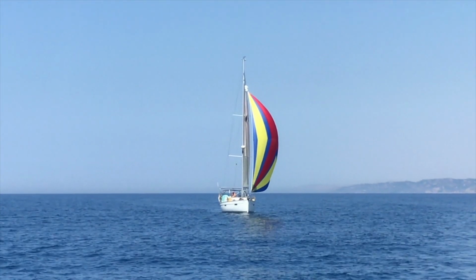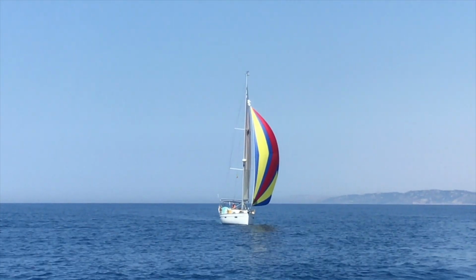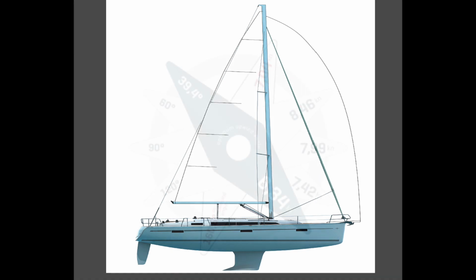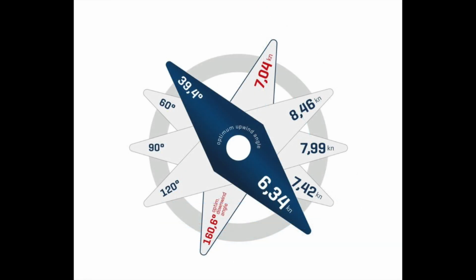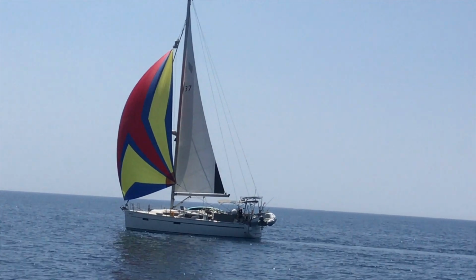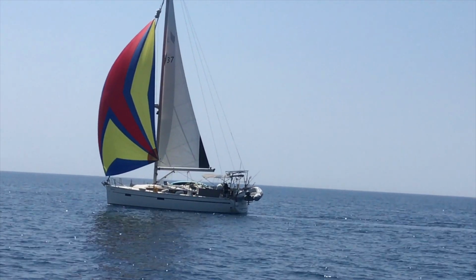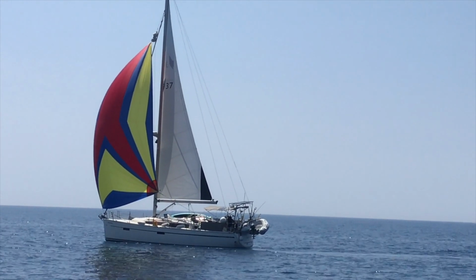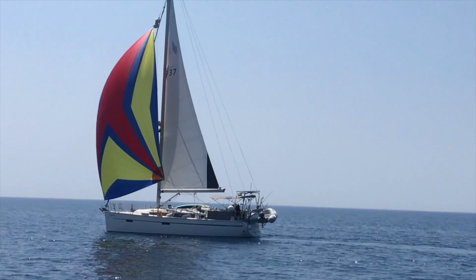So for you non-sailors or learner sailors, let's explain what apparent is. If we take a measurement from the front of our mast to the front of our forestay, this is called the J measurement, and our forward sail, our jib, is 105% of that. Now if you look at the charts for our boat, you see at 120 degrees we can achieve 8.46 knots. Well, that's not strictly true. You can exceed those speeds by using a few tricks. But the speed of the boat is all down to the apparent wind angle.